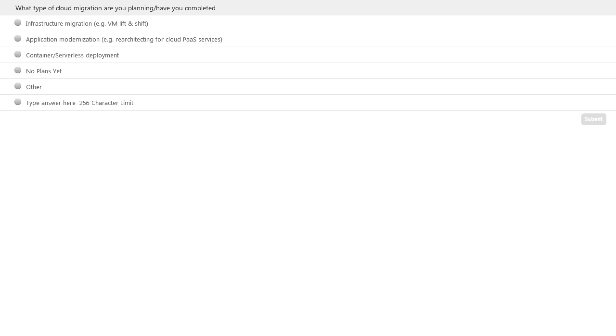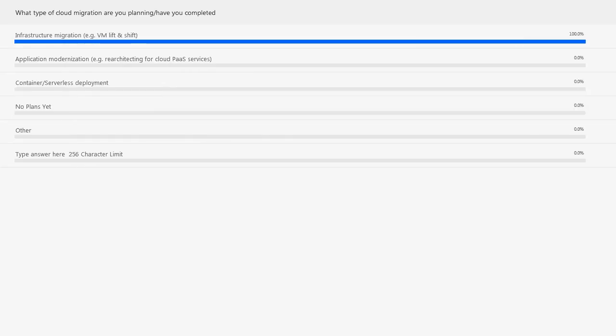So the next question I want to ask folks is, what types of cloud migration are you currently planning? Are you looking at infrastructure migration, application modernization, like moving to a PaaS architecture or containerization, serverless deployment, or if you have no plans yet, or others? I'd love to get folks to take a moment and answer this question so we get a sense of what types of migrations you're currently looking at.